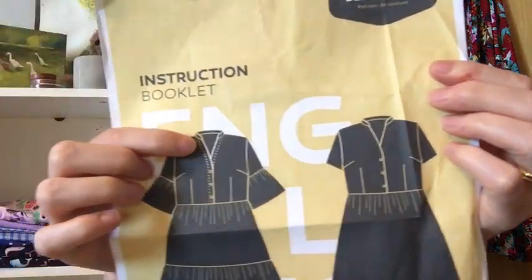It's got this mandarin collar detail and then the buttons down. I made my usual adjustments for this. I lengthened the bodice by 2 inches and I added a really chunky tie to bring it in across the waist. I'm really pleased with this dress because it's a no waist dress.